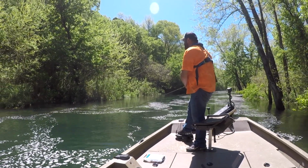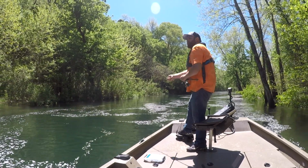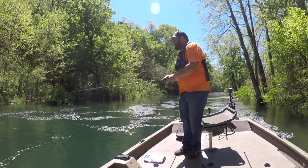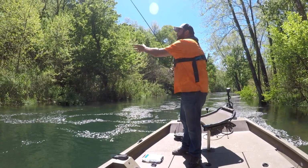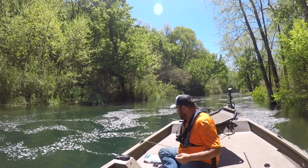But the fishing has definitely been real good lately. If you're coming, oh, I just lost another one. Alright, two jigs down for me. And I think I might switch to a different color, since I haven't really caught anything on white yet.